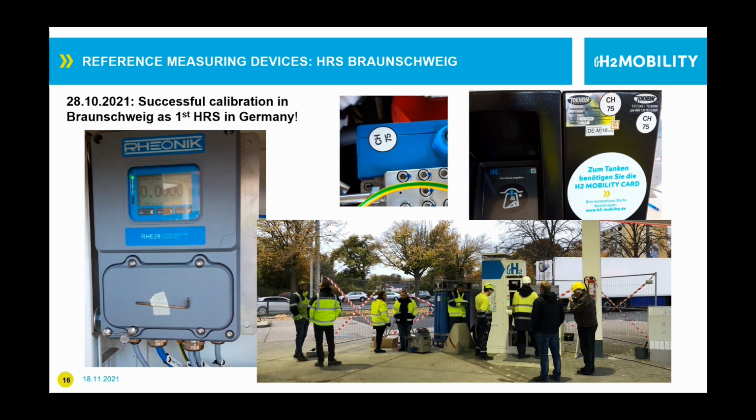In the background of the dispenser, you see slightly the trailer of Air Liquide. It's positioned on the other side of the dispenser. On the front left side of the dispenser, you see our system, which was also certified in this process. And this is now an announcement, which is really the hottest news here, which will come next, I think in 2 or 3 weeks. There will be the official press release.